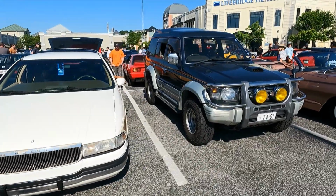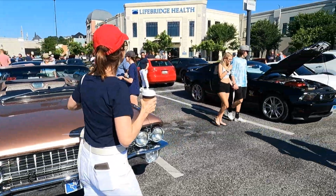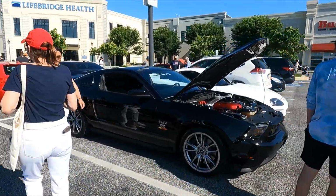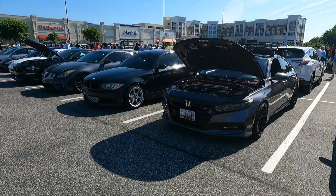Back here, we're looking for the Lamborghini Diablo to see if he is still here. Might be over in the next. We'll find it though, and then we're going to do a little video of it. So we'll see what the deal is. I don't see it quite yet, but we will see it.